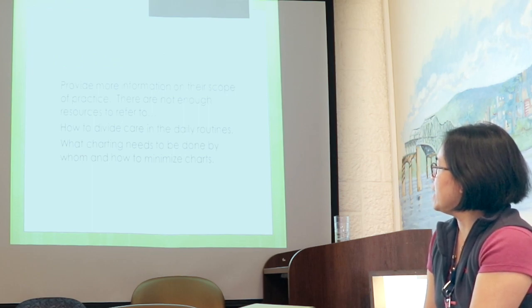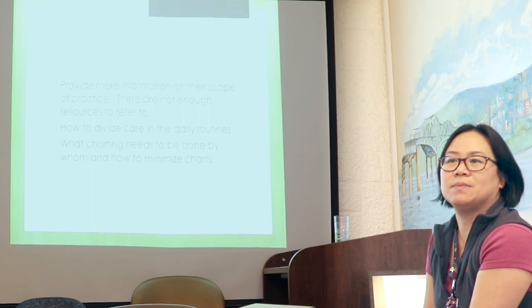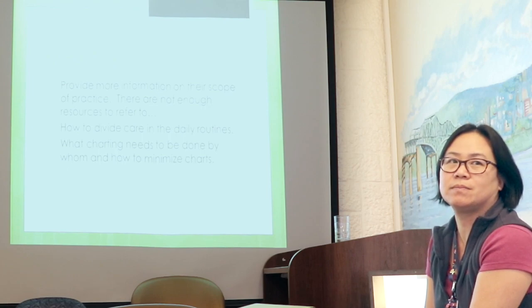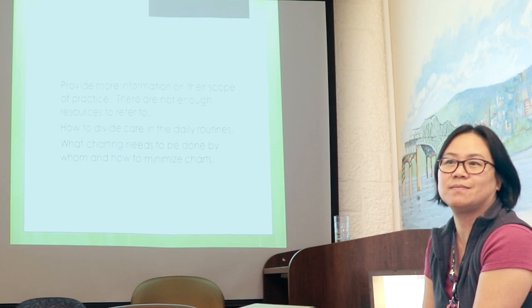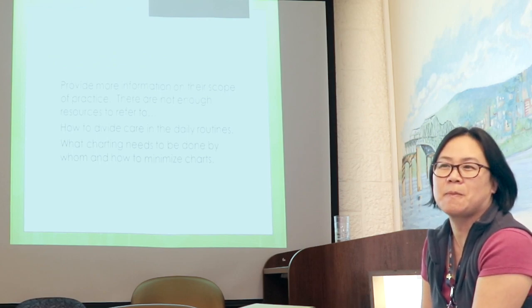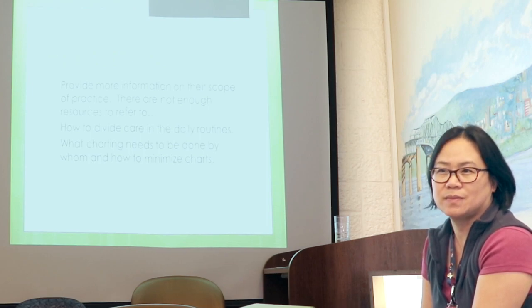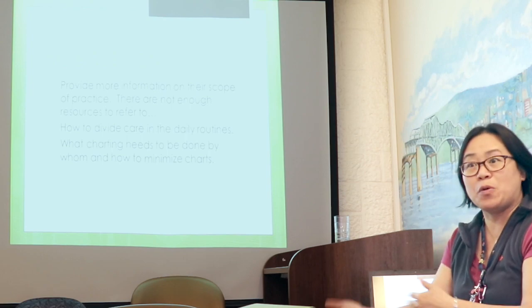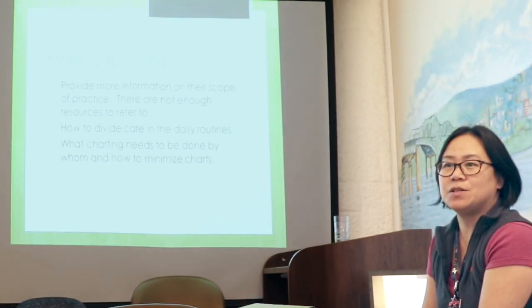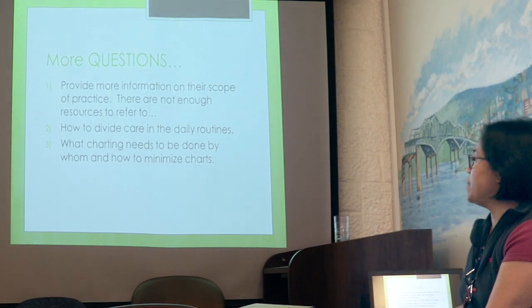Okay, and how to divide care in the daily routines? What do you guys think? You have 8 patients and you're 2 nurses. Well, for me, I think the more critical one will be the RN's, and then you can still delegate the tasks that the LPN can do. So it's important for both of you to know what you can and cannot do. And you can take it from there.